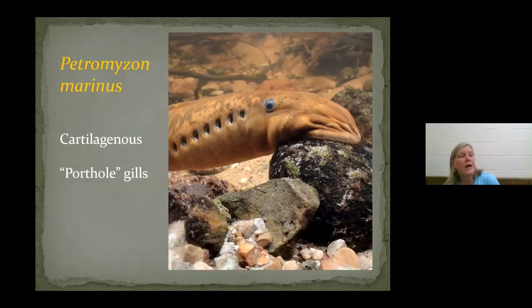So lamprey support their body with cartilage versus bones, which is true with most fish. They also have round gill holes. You'll count seven on each side. And so they take in the water just right through those holes.